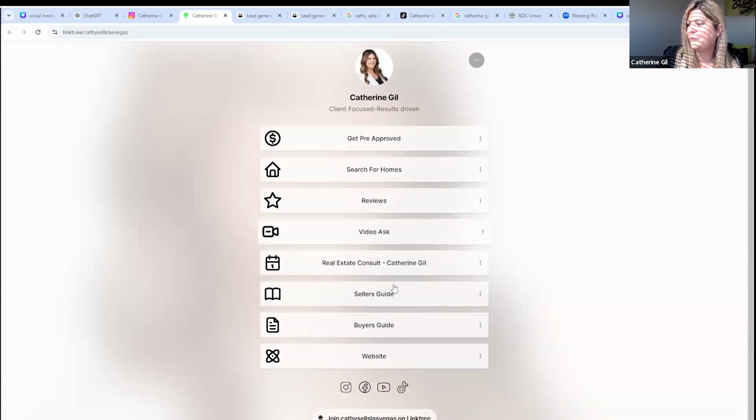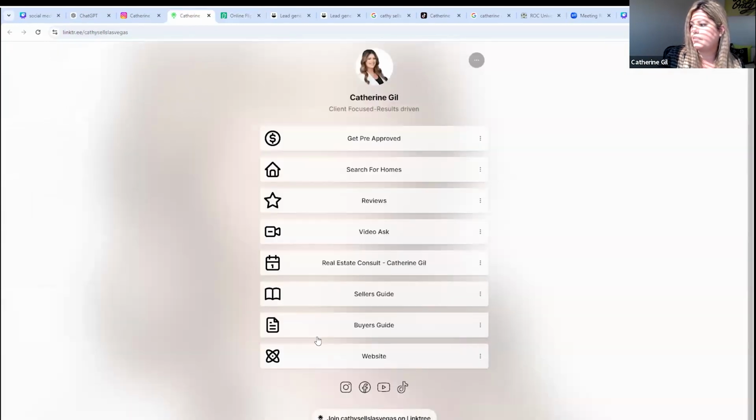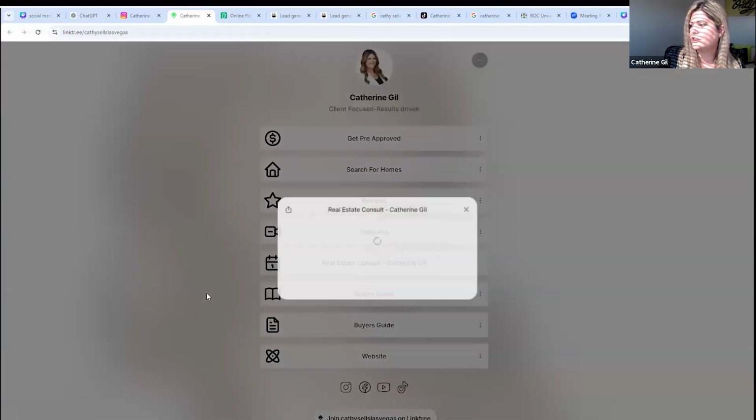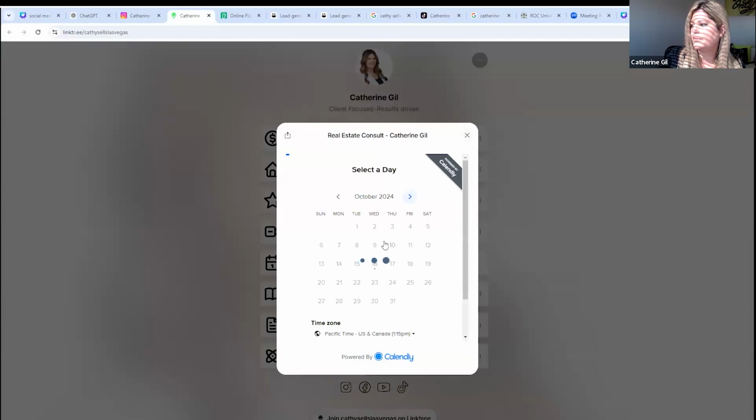I am going to end up removing it from here because this is on my link tree. They can sort of get it for free, without giving me their information. So I am going to end up switching that out and just keeping it so they have to give me their information to get my buyer's guide. Right here, they can book a consultation with me on my calendar. And this is where I was telling you I put 30-minute windows.